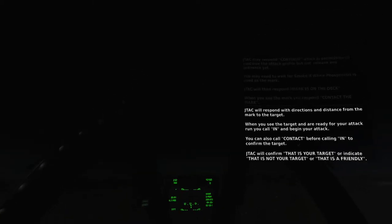JTAC will respond with directions and distance from the mark to the target. When you see the target and are ready for your attack, call in and begin your attack. You can also call contact before calling in to confirm the target. JTAC will confirm, that is your target, or indicate, that is not your target, or that is a friendly.